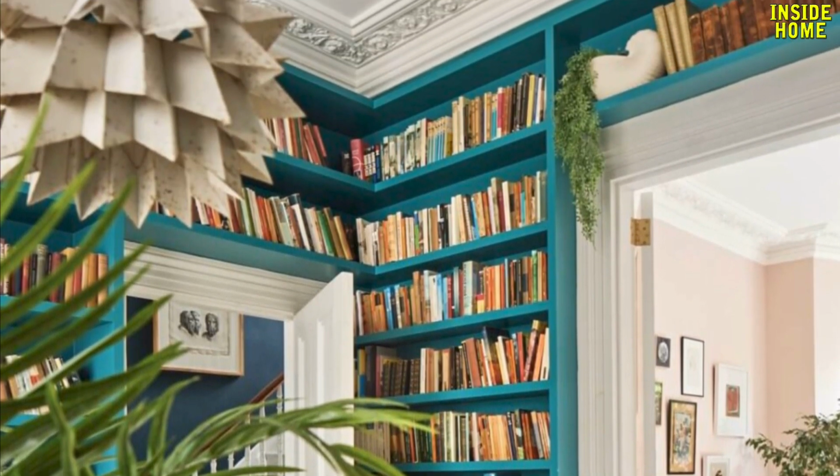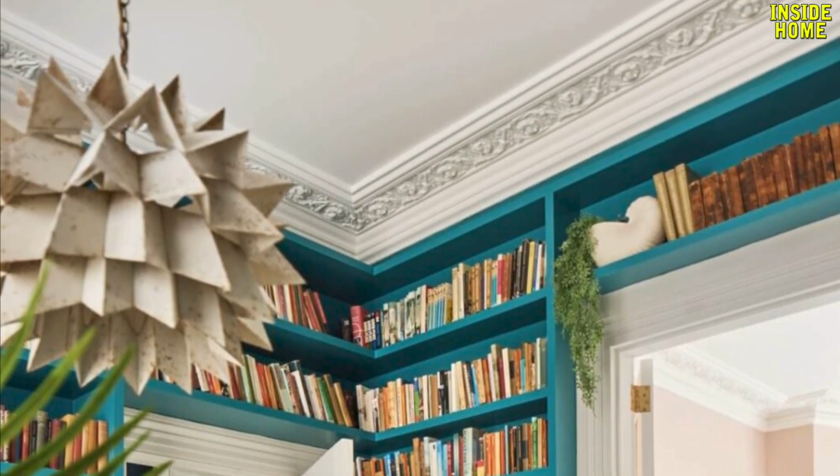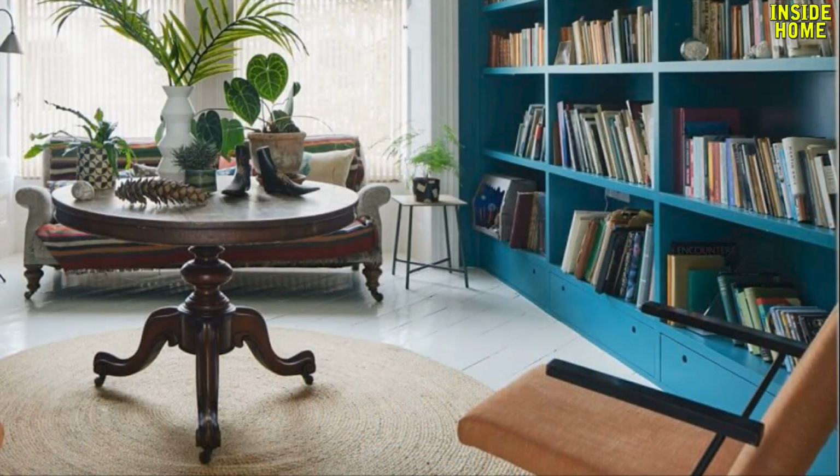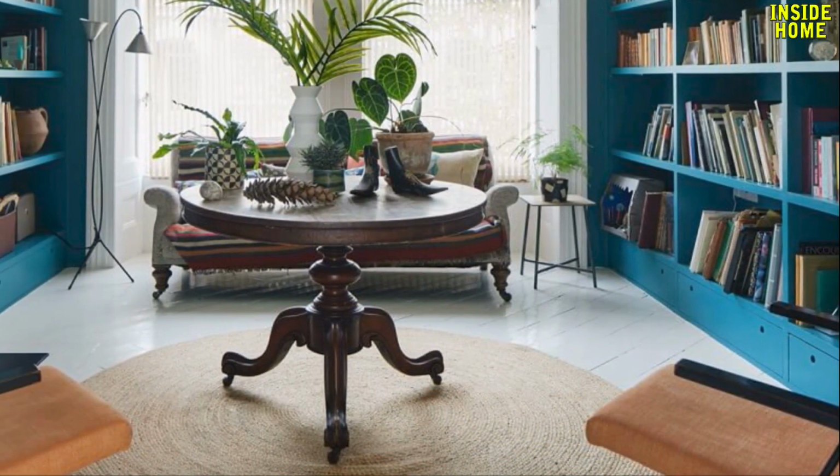This cozy nook pairs vibrant teal walls with elegant shelving, lush plants, and unique lighting. A central table anchors the space, blending modern design with tranquility.